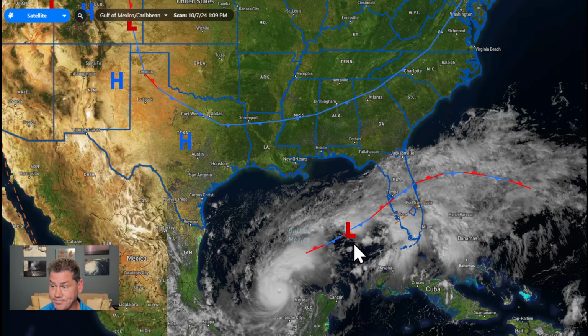That's the concerning part. So here is what is now Milton, just right off the coast of the Yucatan Peninsula. This is expected to turn a little bit further off to the northeast, but there's the boundary, there's the cool front, and it's basically going to follow right within this line of the cool front and puts it right on the cusp of Tampa sometime around 7 o'clock on Wednesday night.